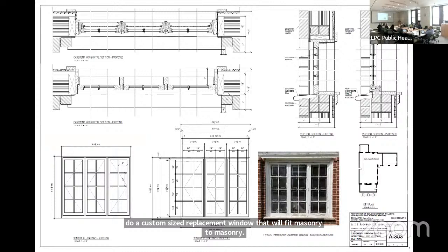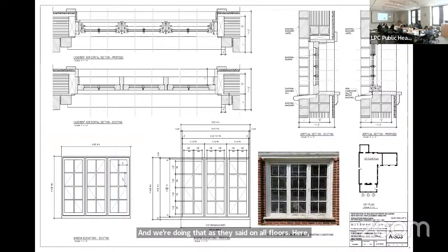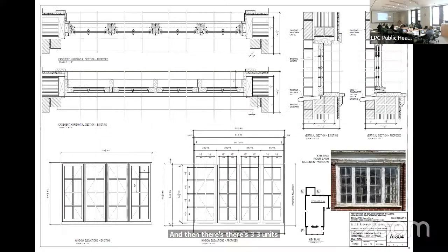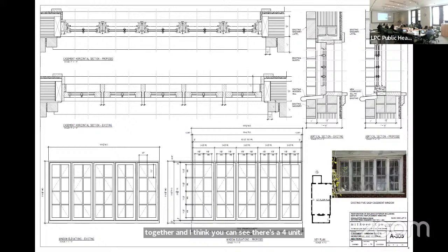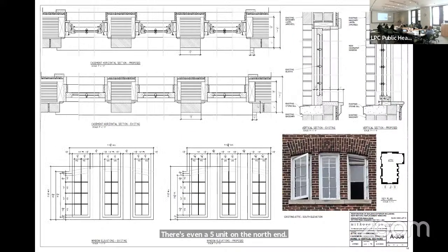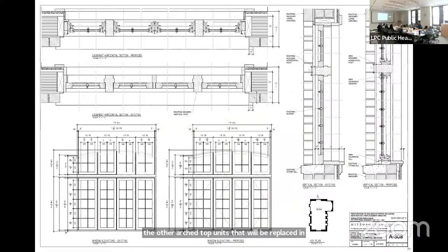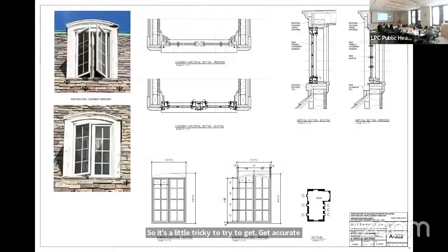Here, there are some triple units together, and they occur in a variety of locations. There are three units together, 4 units together, and I think you can see there's a 4-unit. There's even a 5-unit on the north end that's really not visible from the street. And then these are some of the other arched top units that will be replaced in kind. So it's a little tricky to get accurate information, but we've done our best. We've climbed all over the building.